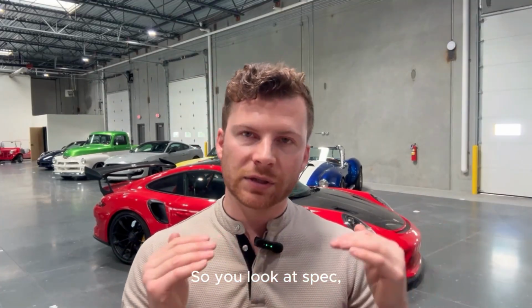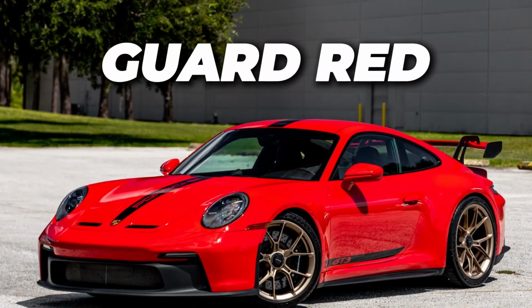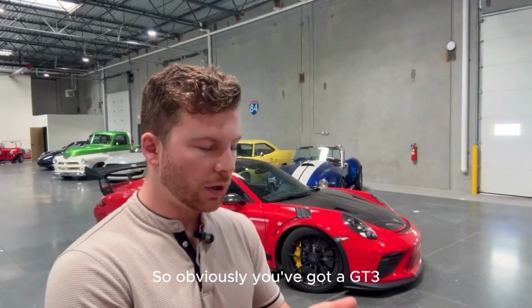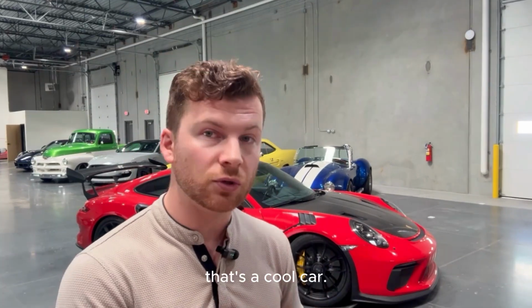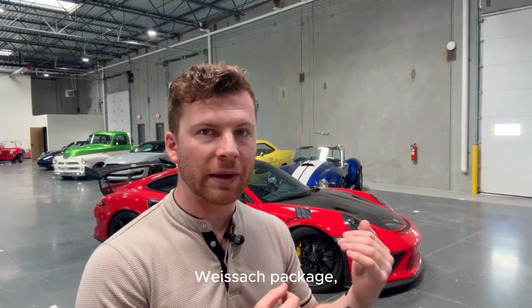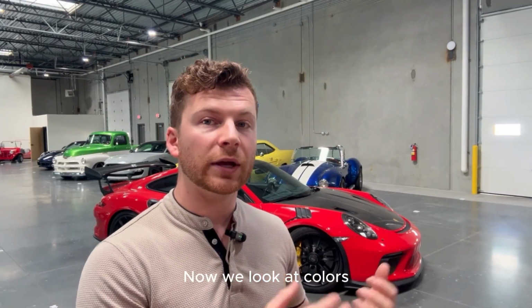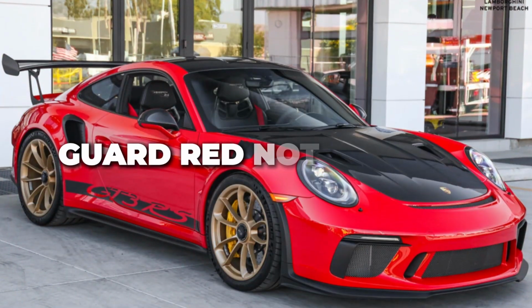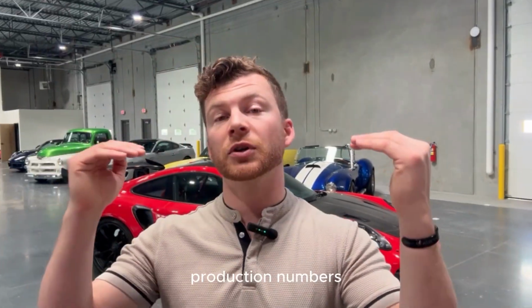So you look at spec, you look at rarity. Guard red, they made 3% of the Weissach package in guard red. So obviously you've got a GT3. That's a cool car. You get into the RS, it's a little bit rare. You get into a Weissach package, it's a little bit rare. Now we look at colors like lizard green. That was a pretty common color. Guard red, not so much. Then we look at production numbers.